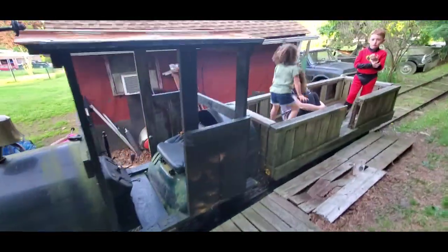And, well, I didn't have much to do today. Doing some Memorial Day picnicking and stuff. But I thought, well, now's a good time to do something I've been wanting to do a long time. And that is show my train I built.